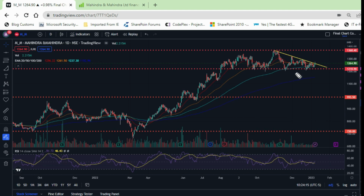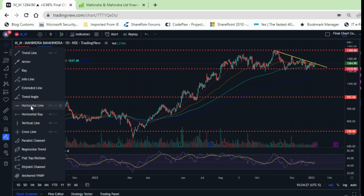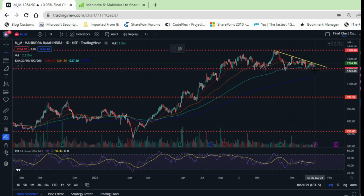So I'm sure this is the right opportunity for all of us to enter at exactly this price. Let me show you where we need to enter, exactly at this price, which is a strong support. The line which I'm showing here with the red dots is a huge, strong support where a large number of buyers are waiting in that specific zone. That's why you see the stock continuously moving here.